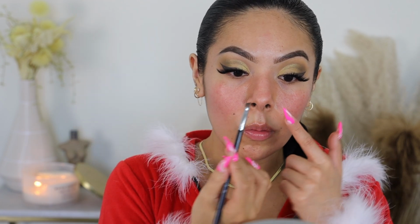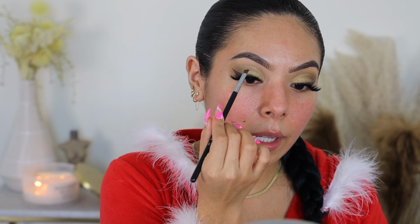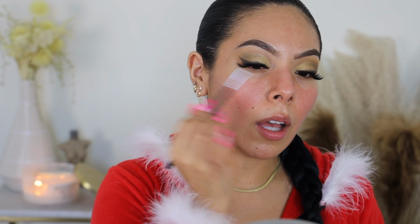Another quick little tip is if you have smaller eyes and you don't want to make your eyes look even smaller, don't take the liner all the way in here. You know how people take it all the way through here? Just do it in the midsection, and then start to fade it out a little bit, so it gives it a soft effect as opposed to having it from here to here. It can look like a lot. So that's why I just leave it in the midsection.